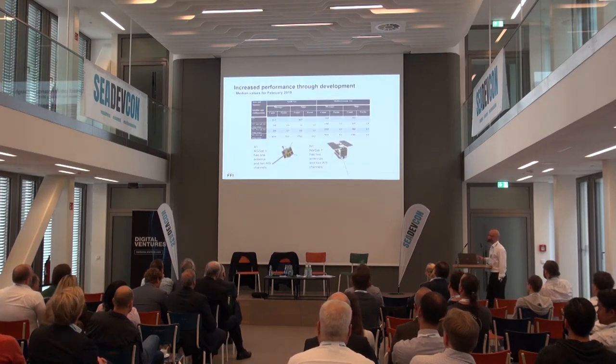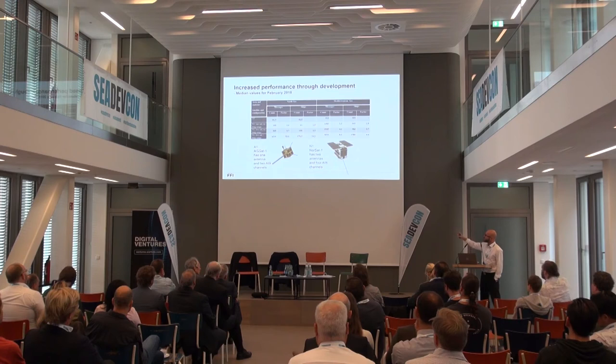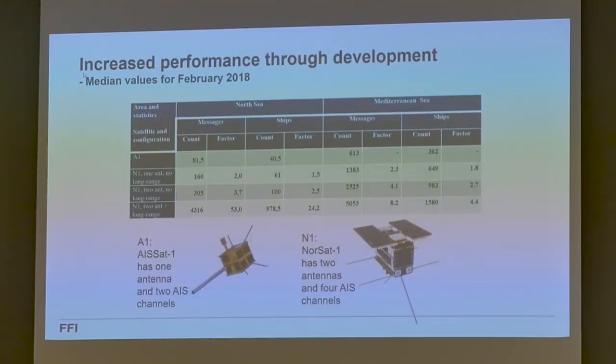So briefly back to the comparison of the first, or actually, AISSAT-1 carries the first generation satellite hardware, but the second generation algorithm, because it has been updated in orbit. And comparing the number of messages and the number of ships detected for the two areas, the North Sea and the Mediterranean Sea, if we take the total numbers, the bottom row, 53 times as many messages in the North Sea with the new technology as with the old. And we see that the biggest improvement is due to receiving the message type 27, the long-range AIS message. It brings you up, if you look at the factor for the number of messages, from 3.7 to 53. And the first step, which is due to the improvement of the receiver, is a factor of 2.